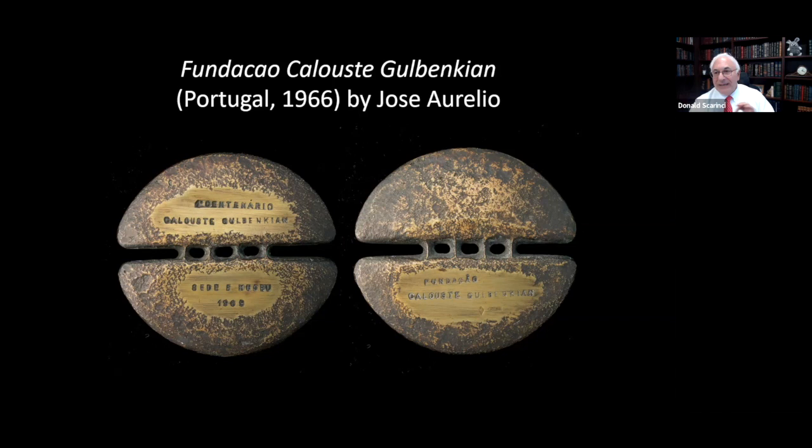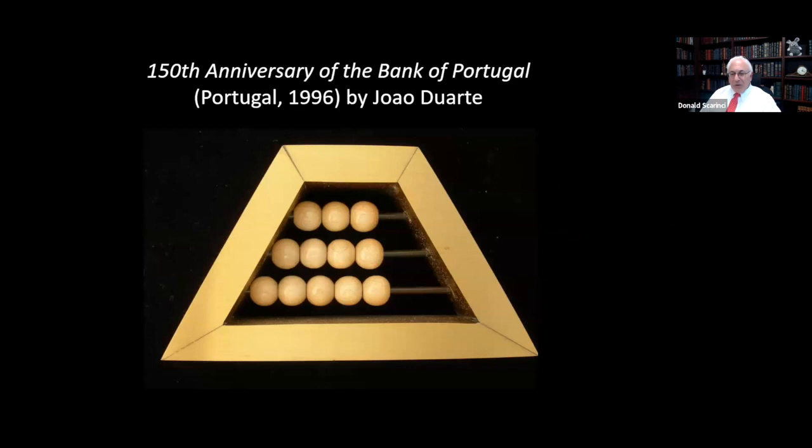And this medal in 1966, I think, is one of the most important commemorative, one of the most important contemporary art medals because of its incredible influence among other artists, even up to today. To demonstrate just how much influence this medal had, let's look at João Duarte's 150th anniversary of the Bank of Portugal, made in 1996. The medal is an antique counting machine to symbolize the age and stability of the bank. There's no image here. It's cast in bronze, no image at all. The metal itself is the message.